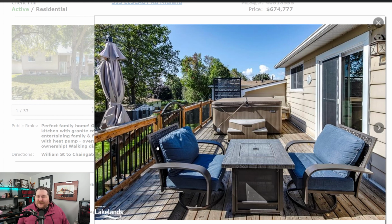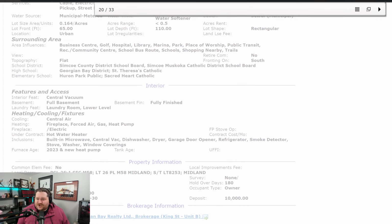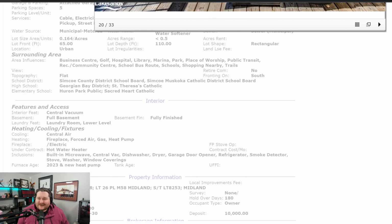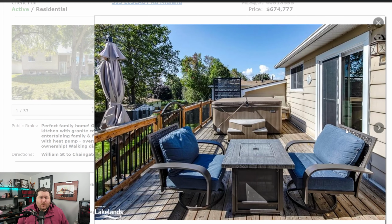I like it. I think the hot tub's included, which is interesting. So the hot tub's not listed as an inclusion, but it's not listed as an exclusion either. So that's something that you would want to clarify when you put in an offer. Just if you want that gone, make sure it's excluded. If you want that there, make sure that it's written as an inclusion, because some people will assume one way or the other, and you end up not getting what you want. So just make sure that it is in writing.